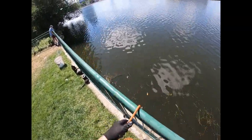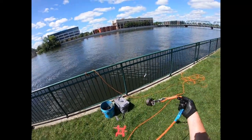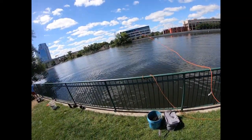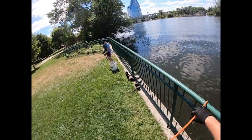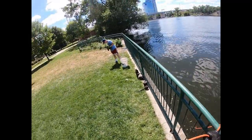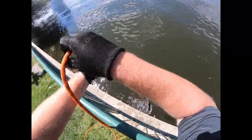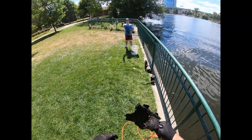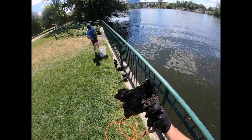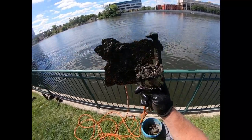Hold on, buddy. And a bolt. There we go. Ooh, metal and a railroad spike. Nice. Pretty good, huh? Legendary railroad spike. It's very rare to get these.